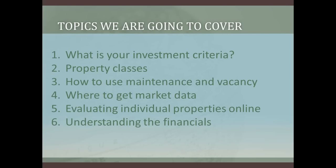First, the first and most important step is, what is your investment criteria? Do you know what your investment criteria is? Do you know why you have that investment criteria, not just to follow what the media says or follow what a friend or coworker has done in the past? What is your personal criteria? Part of that is to discuss property classes, to understand the difference between A, B, and C class properties, and then figure out which property classes are going to make the most sense for your goals, for your risk tolerance, for your experience, and why.